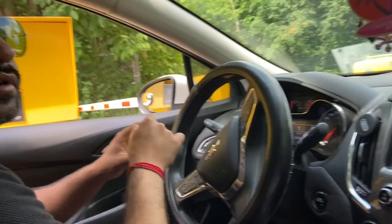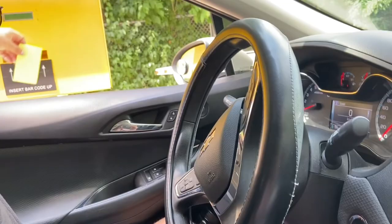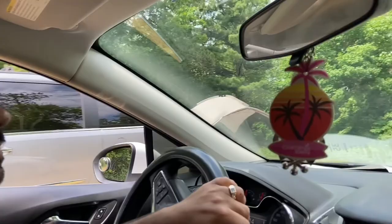So guys, this is the parking permit or the barcode scanner which we got at the registration desk. So we'll just now scan. So as you can see, the gate is now open. So welcome to Provincial Park. Everybody has set up their tent very beautifully.